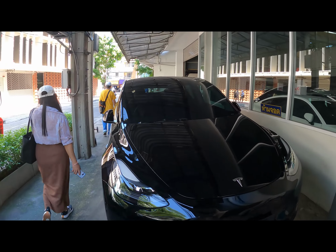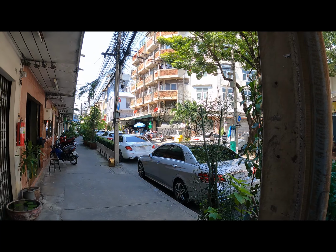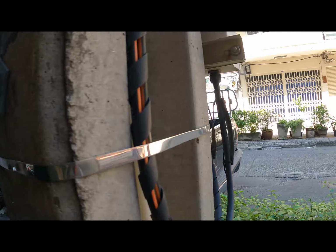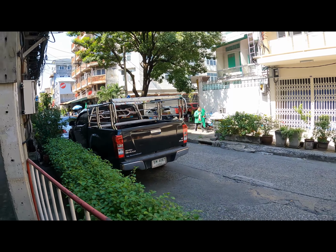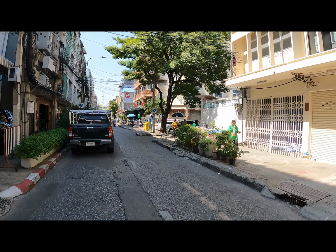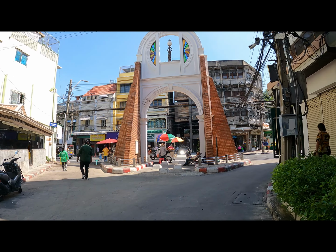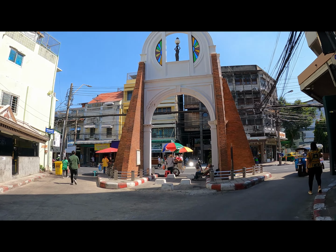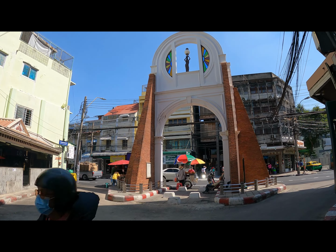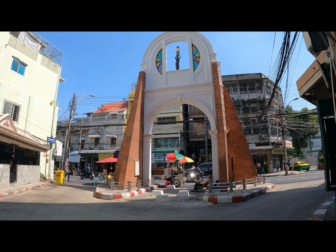So this is the old city of Bangkok, and honestly this place has got some seriously nice vibes. I really liked it here. And after walking hardly a few minutes, I was at this historical gate kind of thing. I don't know much about it, but I took a walk around it and it was fun.